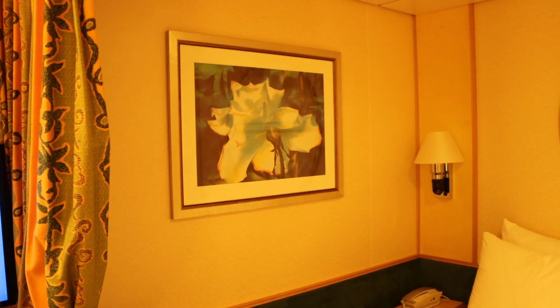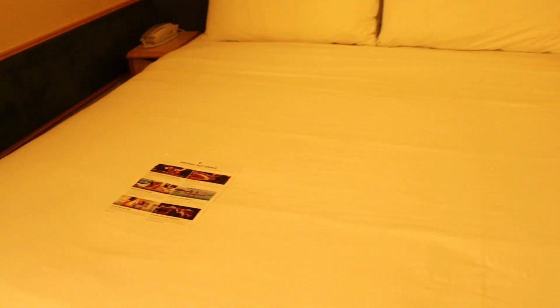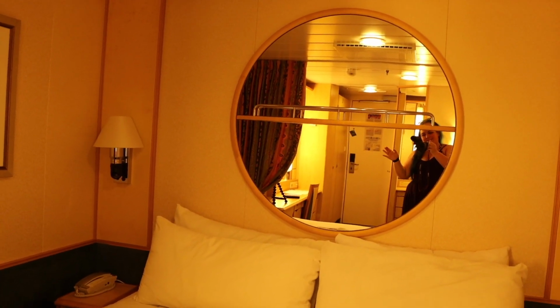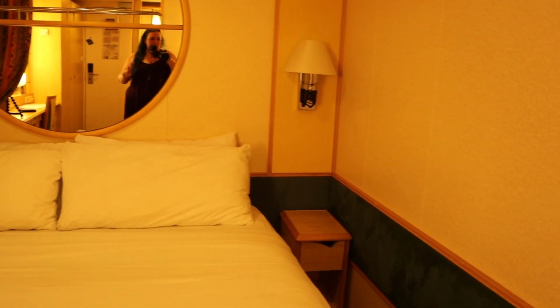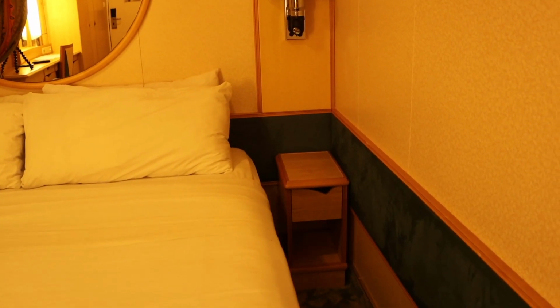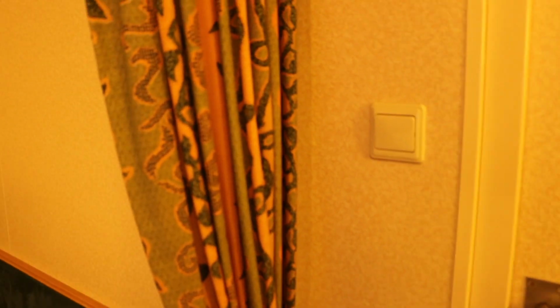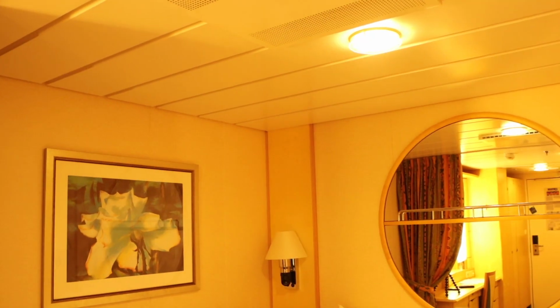Alright, so from the main living area over to the right, we have some art. I don't know if that's a rose or an orchid, I'm not sure. But we have a nice big old bed here. We do have a big old mirror. Hello. We have 2 bedside tables with a little light. I'm looking for some plugs. I don't see plugs by the bed, but we'll keep looking for those. We do have another light switch here. Let's see what this does. Oh, it turns off that one above the bed. Okay. Very cool.